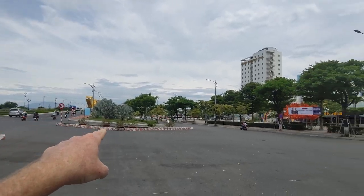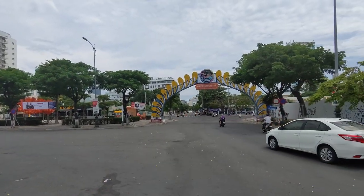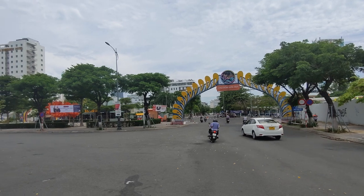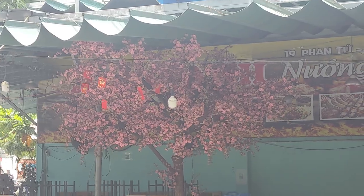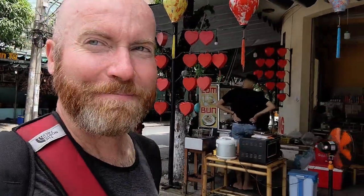After the Dragon Bridge, right over here, this is the famous night market of Da Nang. We're gonna try and get here tonight too, so you can have an opportunity to see that as well. Like I said, there's a common theme.